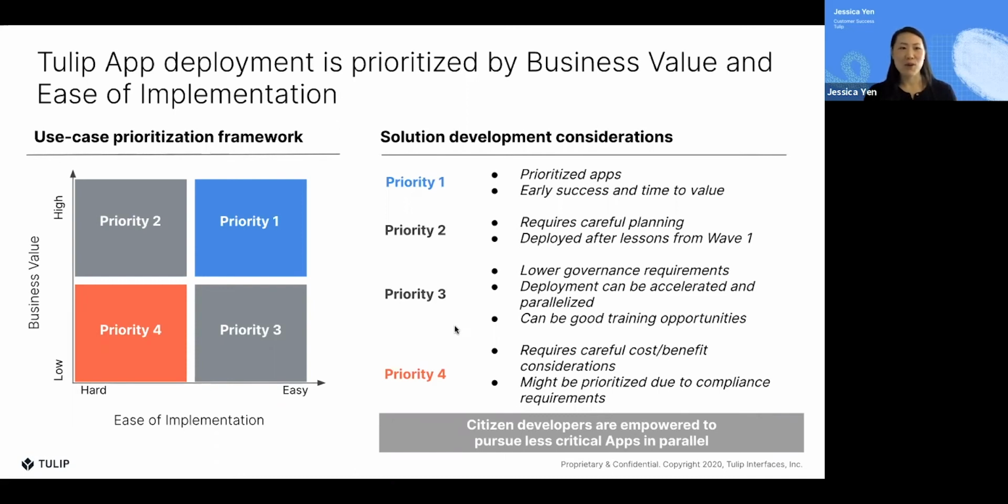The reason I'm showing this slide first is because I'm going to reference this concept in the next piece: this is still true in Tulip, thinking about Tulip apps and use cases. You don't do everything at once. You set up a plan for what you can deploy when and what features you want to use at what time, and they will still come back to what's going to drive business value and how easy is it to implement in your facility. Okay, so next slide.